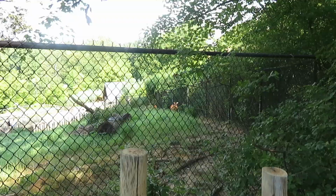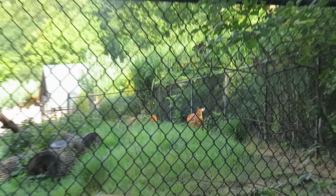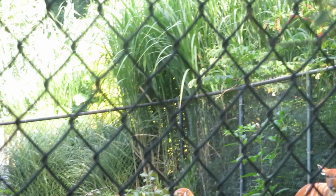Alright, so there's some view of the Sitatunga habitat. You can see the females right there. I did not see it, but there's actually a third one. You can't really see it, but it's there.